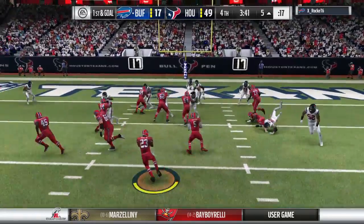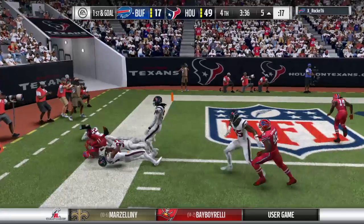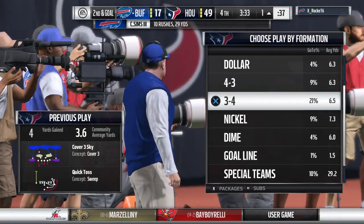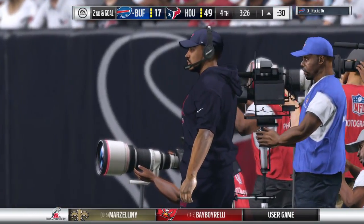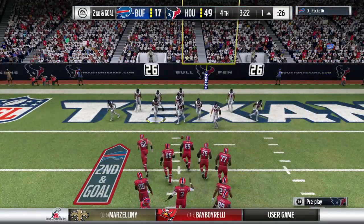1st and goal from the 5. They'll toss it out to Sims. And he'll be stopped about a yard shy of the goal line after a pickup of about 3. Well, it's been the air game that's taken them down on this drive before they finally turned around and handed it off on the last play. And now they're looking for the big boys to get him in the end zone. Couldn't do it there. It'll be interesting to see.